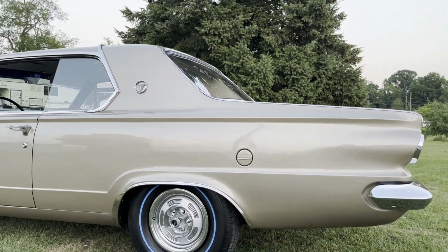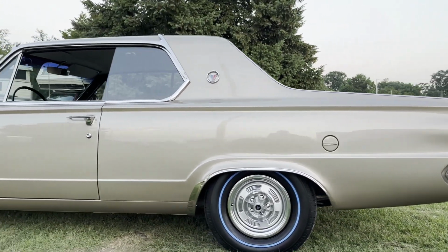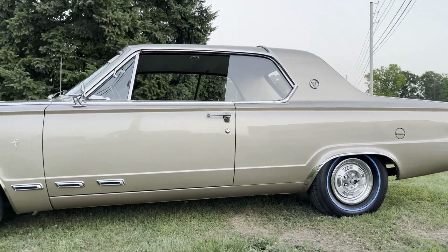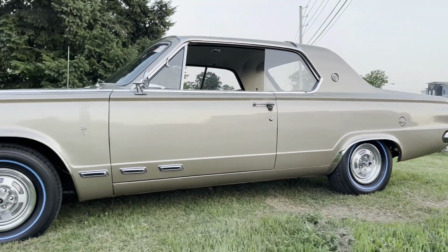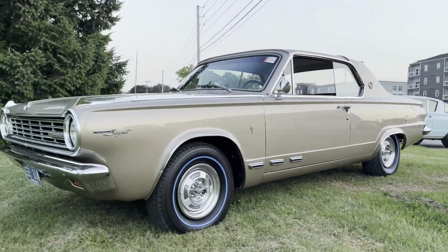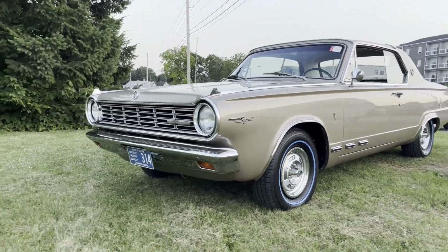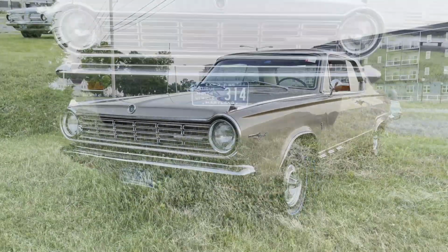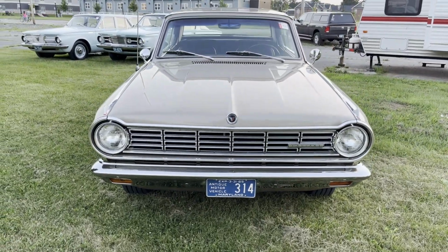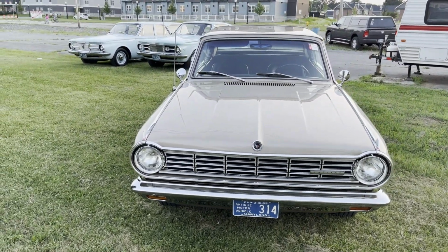Here we have a 1965 Valiant Signet two-door hardtop. This car was built in the Windsor, Ontario, Canada assembly plant as an AL series vehicle, and it's intended for the Canadian market. Chrysler Canada offered equivalents of both the US-built Plymouth Valiant as the AV series and the US-built Dodge Dart as the AL series, but marketed both cars as Valiants in Canada.